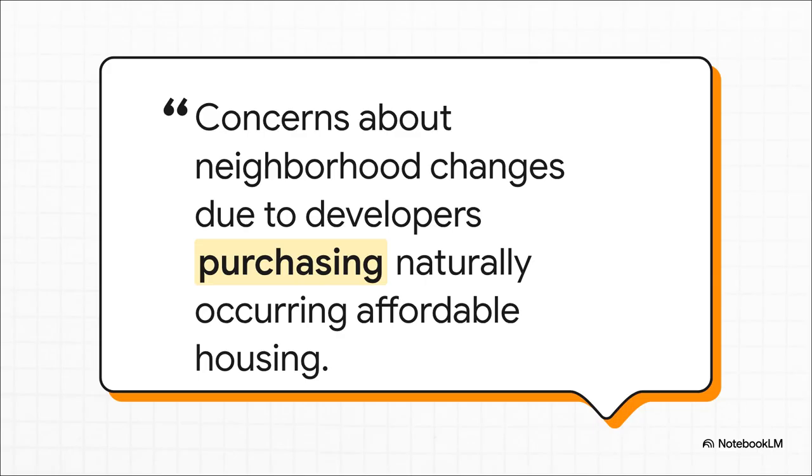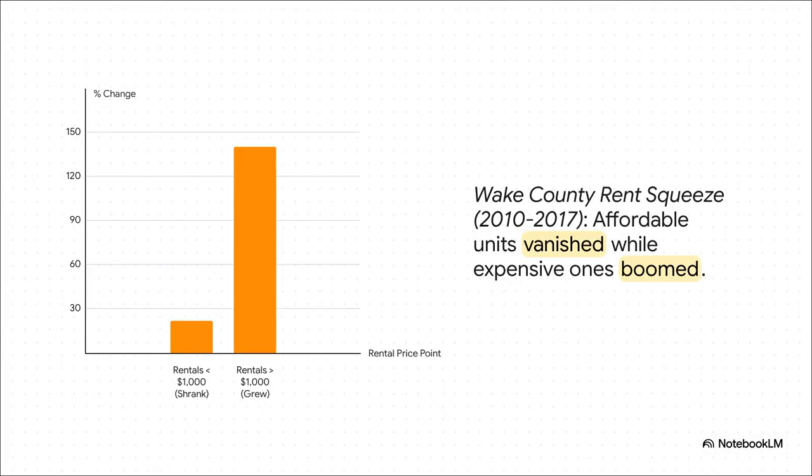And look, this isn't just some abstract number on a report. This is a direct quote from a public meeting in the area. Your neighbors, your community members, they're seeing this happen with their own eyes. They're worried about developers targeting these exact spots, especially near new bus or train lines, and it's literally changing the character of their neighborhoods.